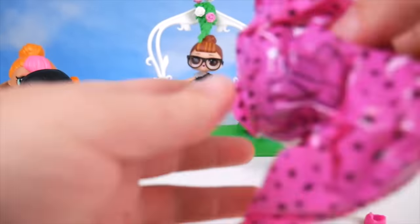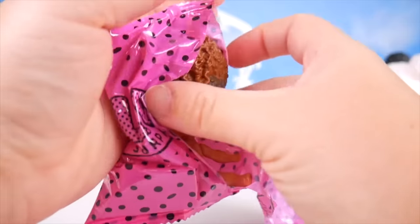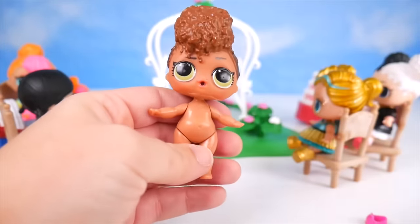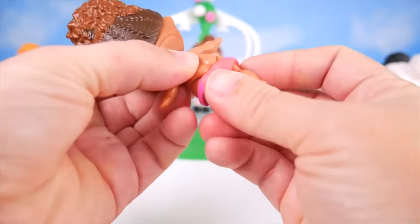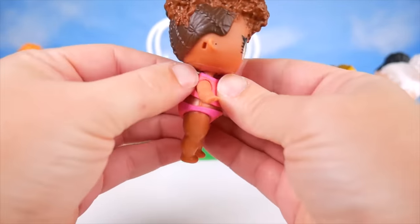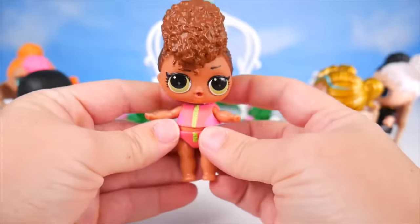Whoa! And let's see who our newest guest is. Whoa, whoa! It's Riptide, guys! Let's go ahead and get her dressed. Let's put these bathing suit bottoms on. Although I'm not sure a bathing suit is the right outfit for a wedding, but that's okay. She's a surprise guest. There's that.